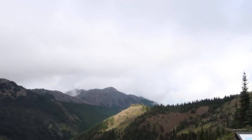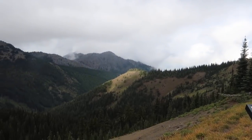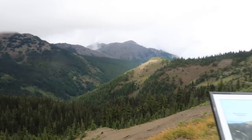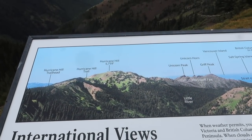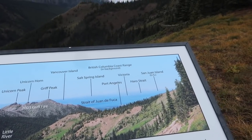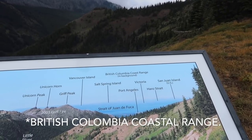Hello from the top of Hurricane Ridge. This is an incredible, amazing, extremely cold place with some spectacular views. The sun is peeking out just a little bit on that one mountain. It is really cold up here. I don't know our elevation. Oh, look, it says right here. It's 5,759 feet up. Oh my goodness. And typically, you can see Canada. You can see Vancouver Island, but also you can see the British Columbia coast.